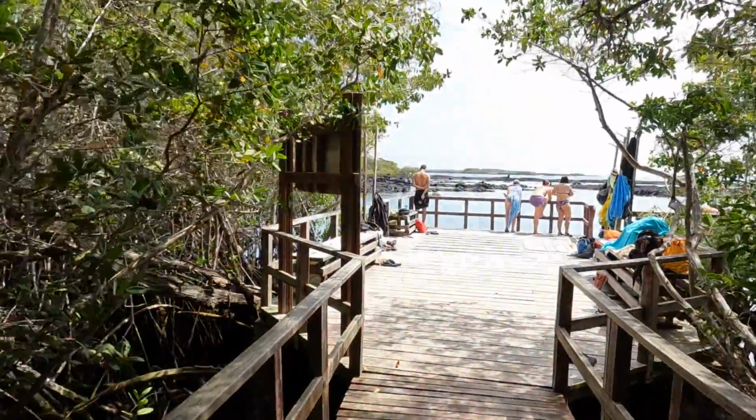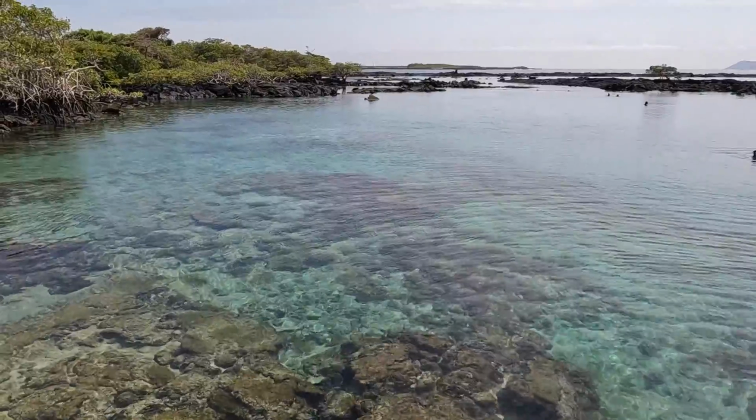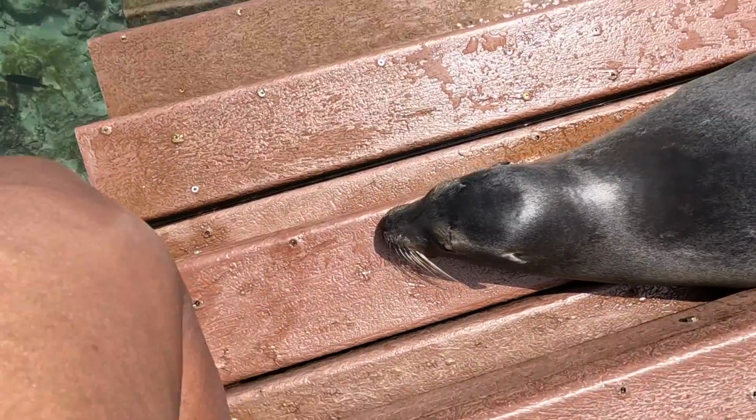Okay. But after a quick 1-minute walk, we are here. So this area really does look nice and calm, like a swimming pool. So look forward to snorkeling here. So now, gotta ease past the sea lion to get in the water.